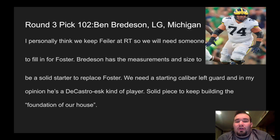Okay, the reason why he thinks we're going to be able to bring a guy like him in is he doesn't believe that we're going to keep Foster, and he doesn't believe that Filer is going to be moved from right tackle. He believes that Filer is going to stay and Hilton's going to go. So it's just a little bit of a different situation, but similar effect. He would be a guy who can come in, immediately fill in for Foster. He has the measurements and the size to be able to replace him. And he's a starting caliber left guard, in his opinion, from year one.